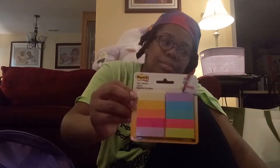These are little bookmarkers. Thinking about it, I'm probably going to do all my books online, so I don't really know why I got these. But I know I didn't need regular size sticky notes either, because I have some, and I didn't want to spend the extra money, you feel?